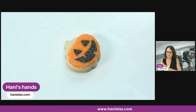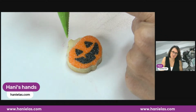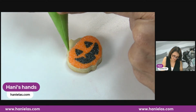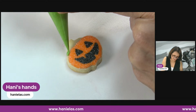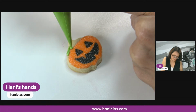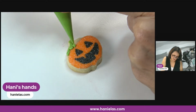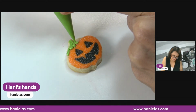So now we're going to do the stem. And what I'm going to be doing, starting with kind of like a bulb shape, like when you do the teardrop shape, and we're going to prolongate it all the way to the end. I'm going to turn it over because I saw the seam was facing up, and I like it facing down, down the palm of my hand.